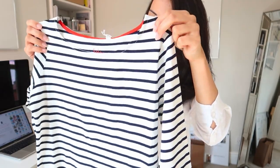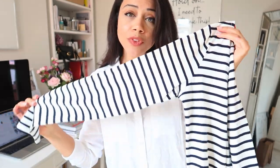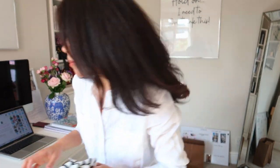But something I was looking for was a really cute, simple Breton top. And this one I picked up again from Boden. I picked it up in both the long sleeve version and the short sleeve version, because I am a creature of habit, and once I find something that I like, I just stick with wearing it. So I thought, great option to have the longer version during the winter or autumn, and then the shorter version for the spring summer season, so I can literally wear these all year round.